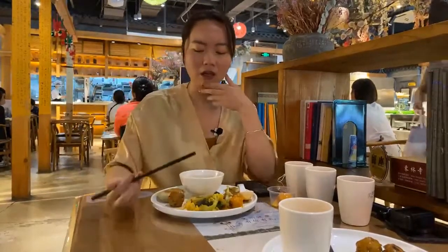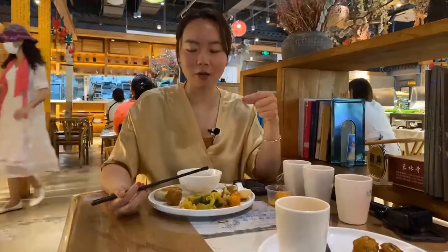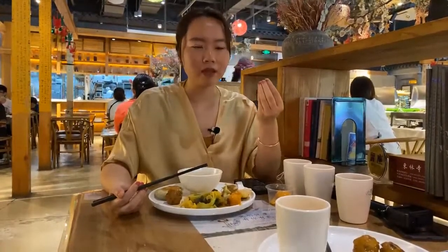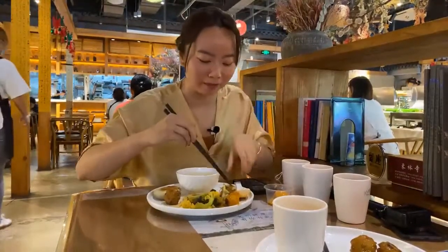My only downside is it's a bit too dry. Maybe it's because it's from northern China in Beijing. If in my hometown, East China, we make a tofu ball, we would mix quite a few vegetables inside, and then it will become a bit softer and better for someone like me to eat. I like eating softer things.